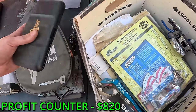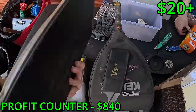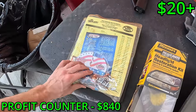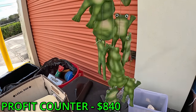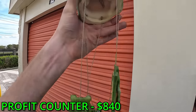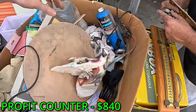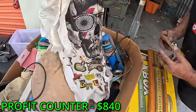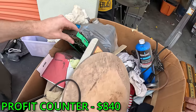Oh, is this a dart set? We'll have to check that too, but I want to look at this. What in the world? NASCAR. A frog wind chime, a bunch of frogs. That is the weirdest thing ever. This looks like a vintage t-shirt. Might have some vintage t-shirts.